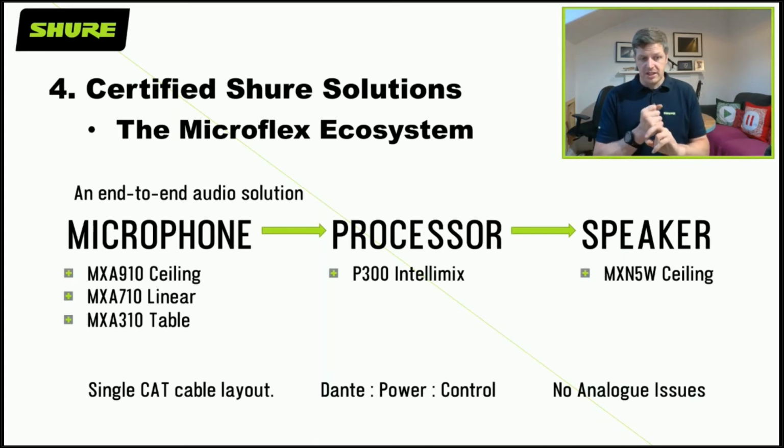So that single category Ethernet cable carries the audio outputs from the different units over Dante. It carries the power via PoE, or in the case of the speaker, the speaker can be run on either PoE or PoE+, and it is self-regulating. So if you plug the speaker into a PoE switch, it will reduce its output very slightly so that it doesn't overdrive the power supplied by the switch itself. If it's in a PoE+ switch, then it will increase its maximum SPL slightly to allow for that extra power coming in. And then lastly, that single category cable carries all the control data for that synchronization and integration.